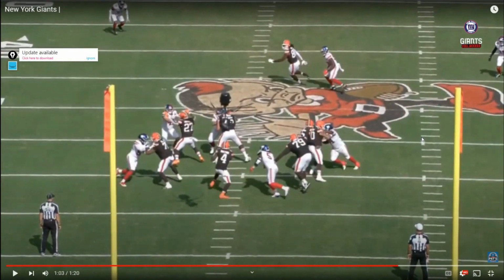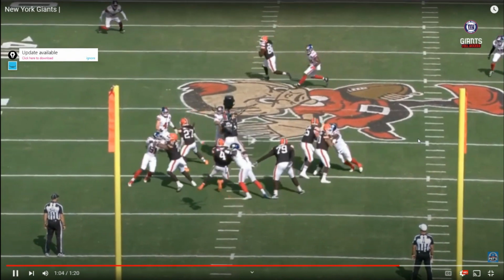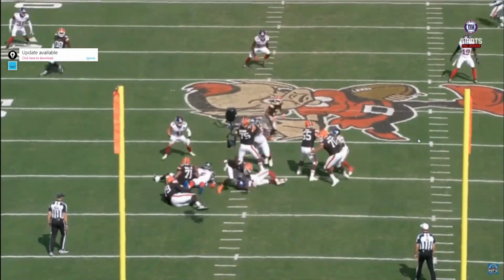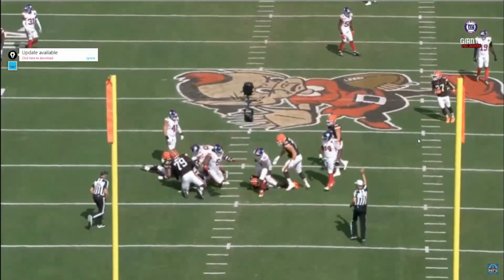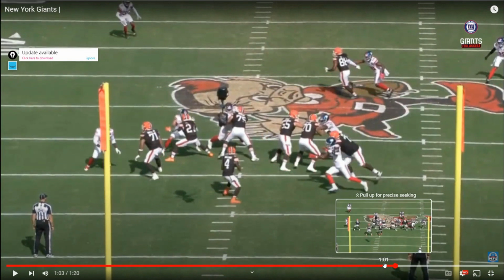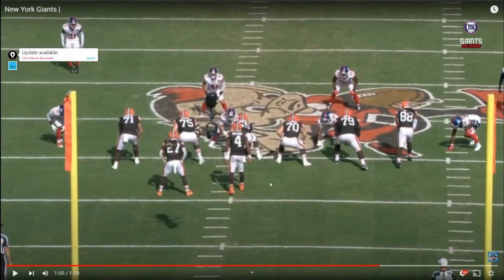Thibodeau wins. This is what we pay you for. This is what we drafted you number 5 overall, Mr. Thibodeau. Thibodeau wins, gets pressure, misses him a little bit, but hey, Ojulari cleans it up. That's Ojulari on the outside, not Burns. This is what we pay you for, man.